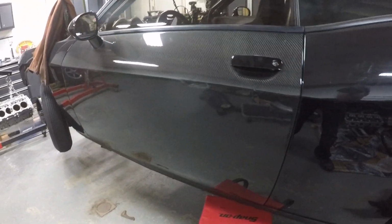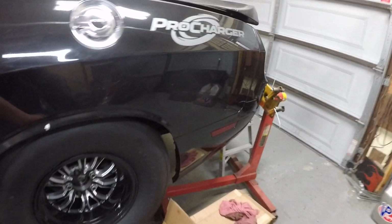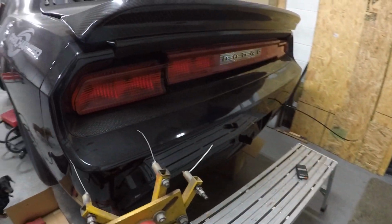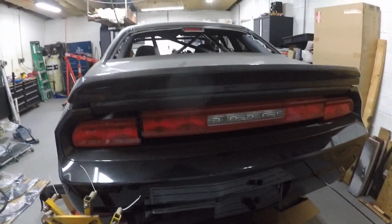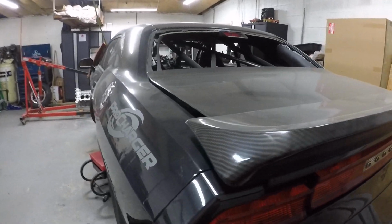So nice, solid. It's an awesome job, I have to say. So yeah, excuse the car, it's extremely dirty. It's been sitting in the garage for a while while I've been doing a lot of projects, but it is coming along. I'm quite excited. Can't wait to really get this thing out and get it going again.